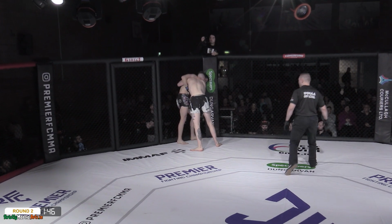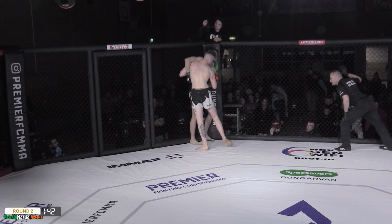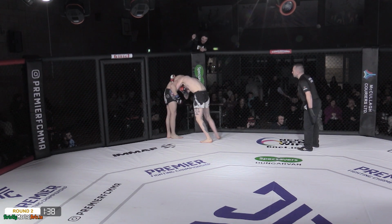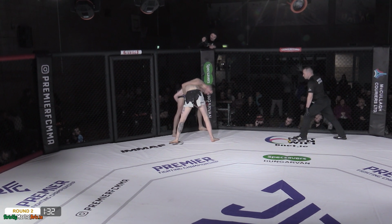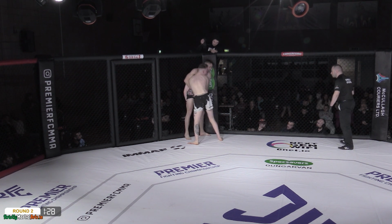Failed hip throw there from Undruls. Nice little knee landed up the inside. You can kind of see the wind up for a hip throw attempt coming, can't you? Yeah. It was a good attempt, if nothing else, but persistence here from Oisin Moloney may well pay off if he finishes this takedown.